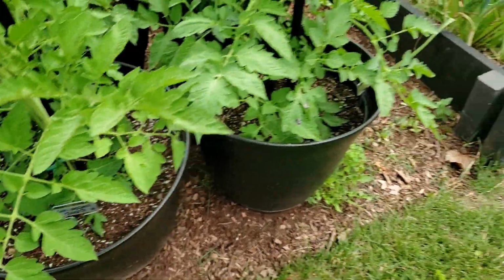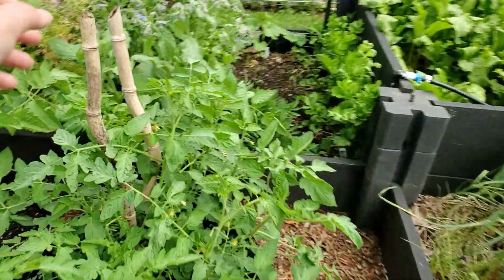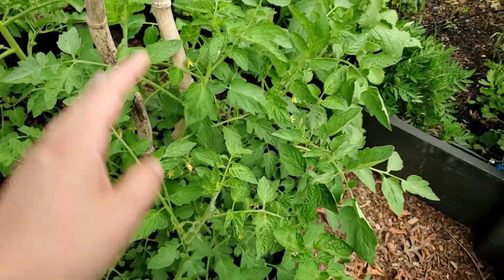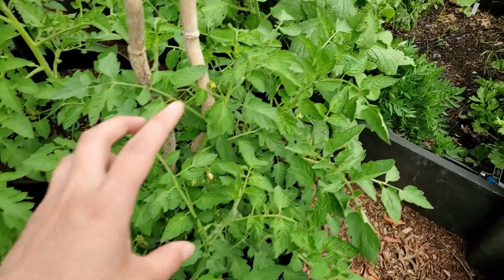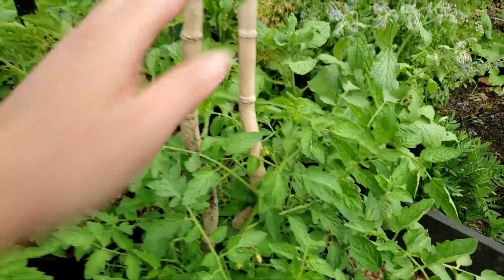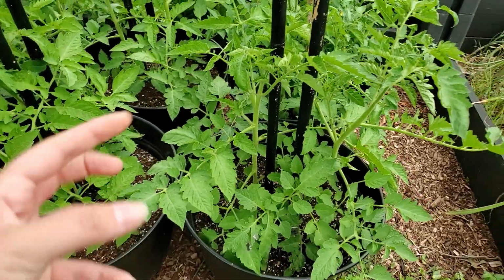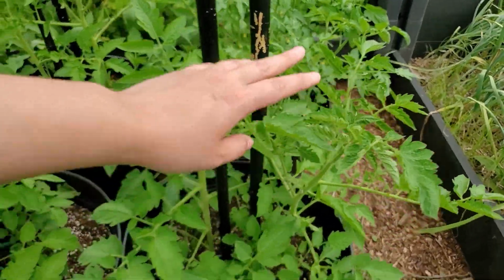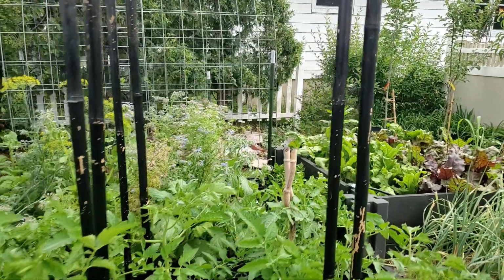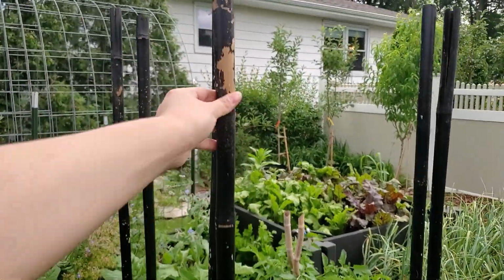And so we have San Marzano over here. This is all Roma San Marzano. This one is a Roma tomato, which is determinate, which means it will only grow a determinate amount of flowers and a determined height. Whereas an indeterminate tomato can grow any number of fruits, and will grow to an unknown height. It will just grow as long as you let it. So that's why I have them on some taller stakes.